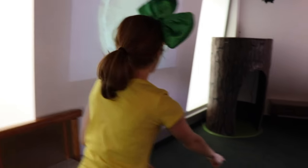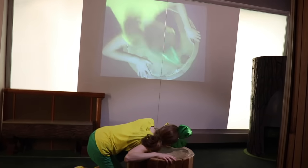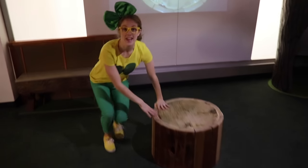Look at this. There's a screen there and a camera. My hand. That's cool. You can put on a puppet show. Ooh, let's try it.